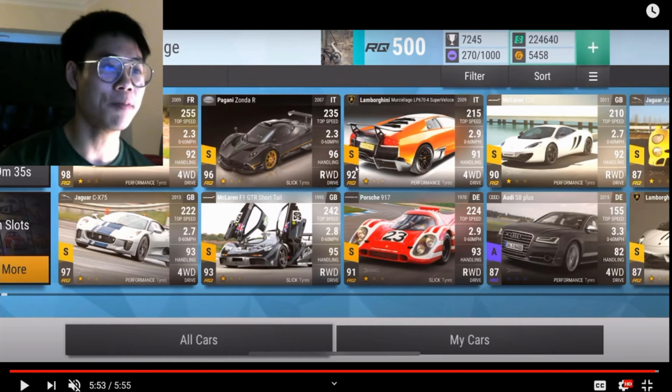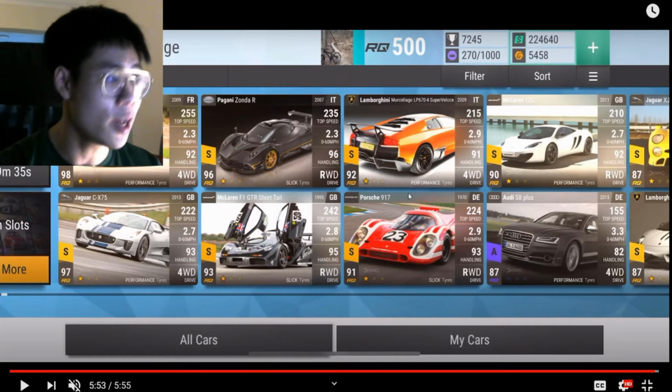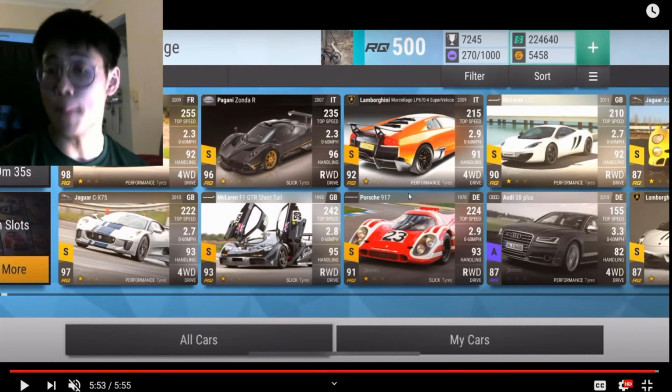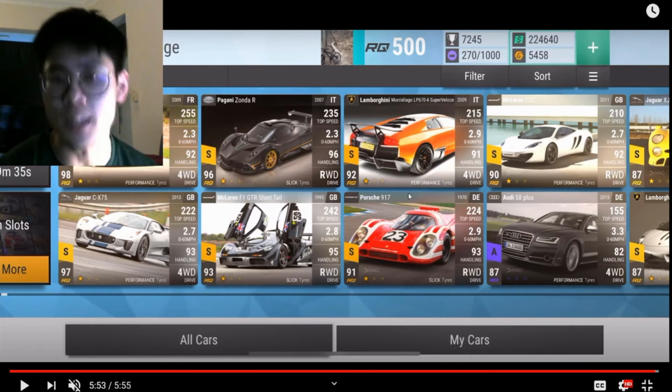It's a beautiful garage. 917 is a beautiful car, and I would say my list doesn't change, right? The top 3 that I would do would be the Zonda R, the 917, and the R390. I think there were some people recommending the Jaguar CX-75 as well. Amazing car, right? 4-wheel drive, low 0 to 60. I would definitely add that to the list if you are a fan of it. I'm totally behind that, but my decision stays the same.